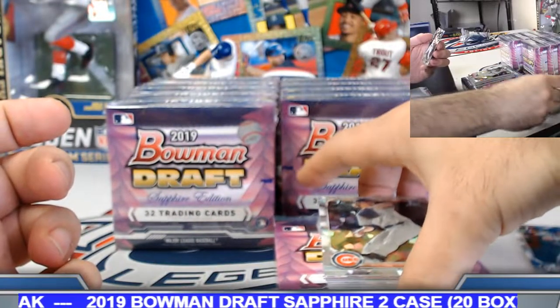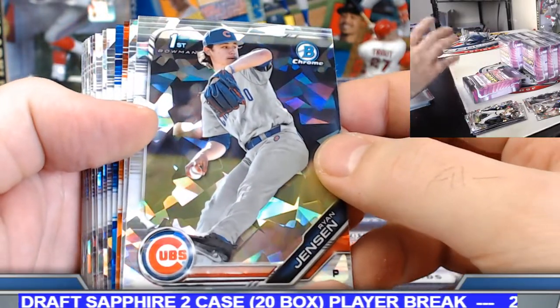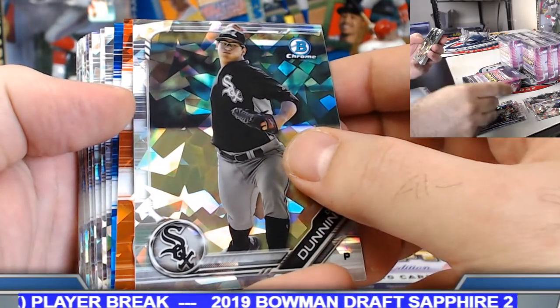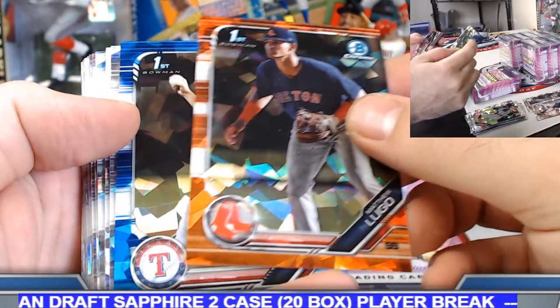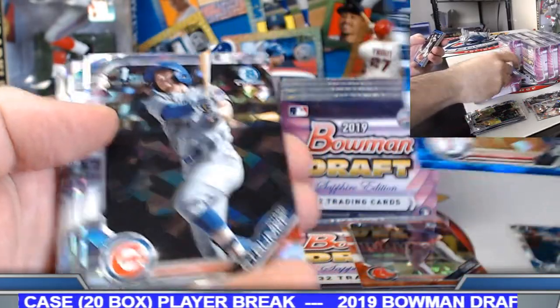Got our first colors coming up. All right, starting off with an orange sapphire to 25, orange blue combination coming up. Jensen, Dunning, and orange to 25. There you go. Put it on the board. Matthew Lugo. Nice little first Bowman hit. Blue. There's Mr. Garcia for you. Ryan Garcia, blue sapphire to 99 as well.